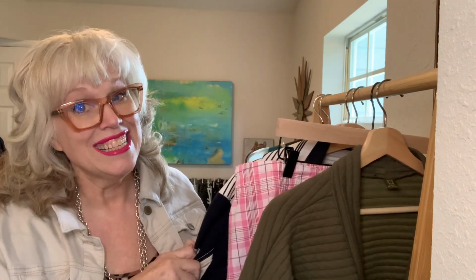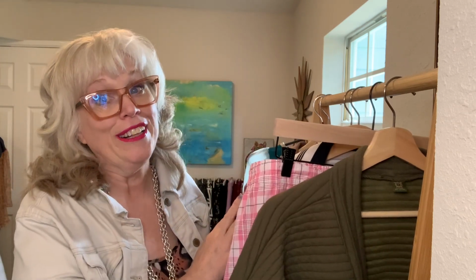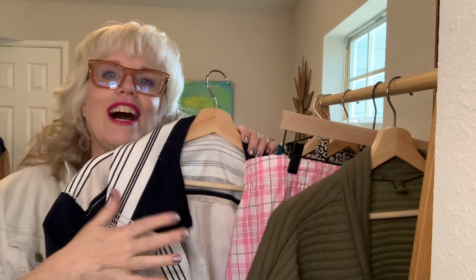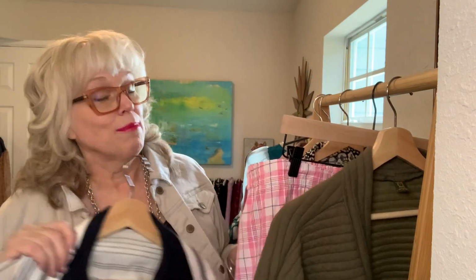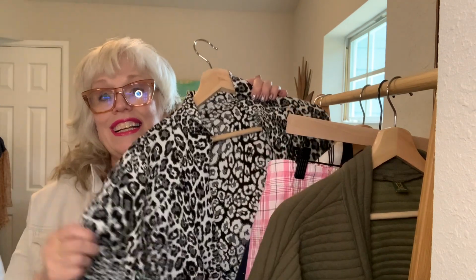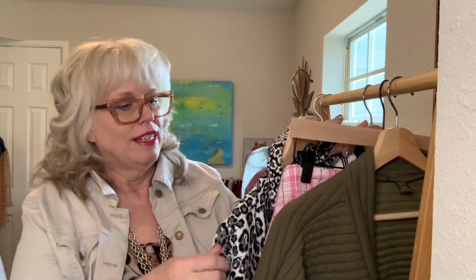Now, if you're wondering what these are, they're my works in progress that have been here for a while. I'll just give you a quick peek. It's a beautiful cotton fabric that has a little bit of a give to it. And it's a jacket, of course, because I love me a good jacket. And I'm gonna do a video about my works in progress and what I need to do to make them work for me. Here's another one, which is a very textured knit.